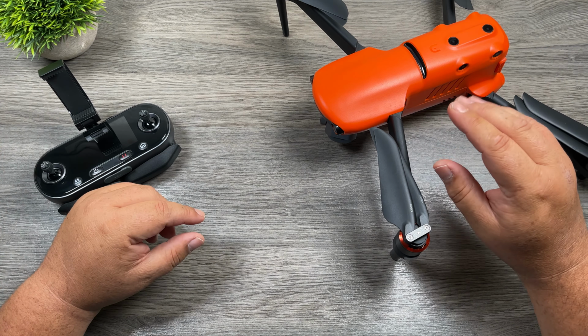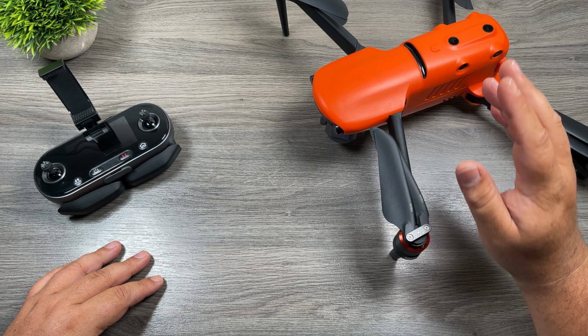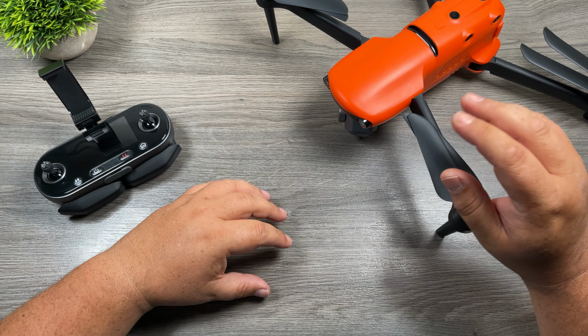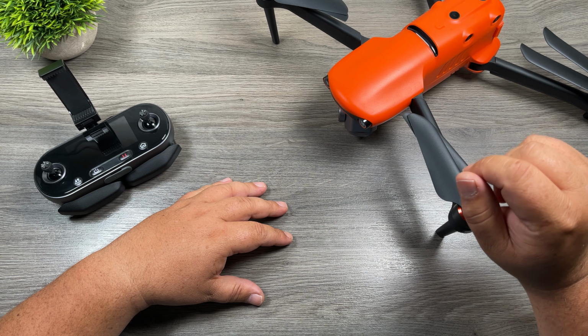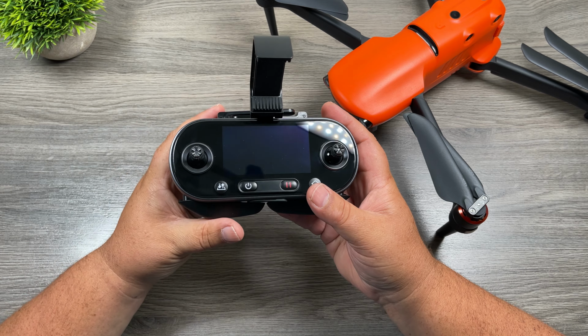So that's really important, especially the cost of these things, and you really want the manufacturer to stand behind them and to help you out when you have problems. So as you can see, I am really happy with the Autel Evo 2. However, there are a few things that do need some work and things that need to be addressed.